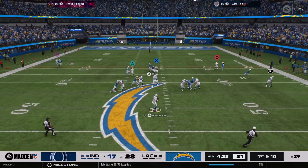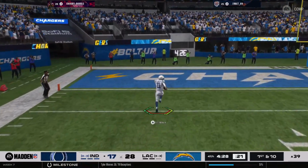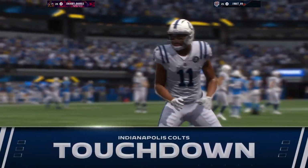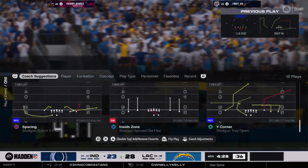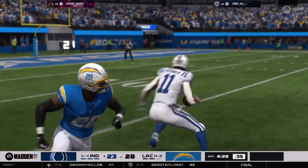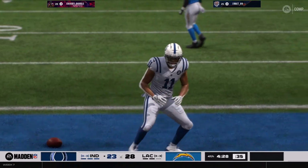Throwing, Richardson. Catch made, that's Pittman. And he will score! Game on! Michael Pittman. Touchdown, Colts. Greg, they are pecking away at this one now. Very big touchdown. Gets them right within reach of pulling this comeback off.